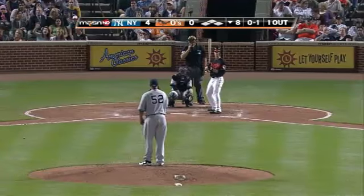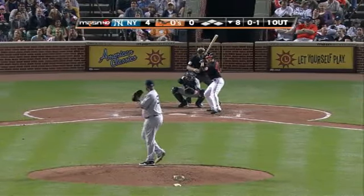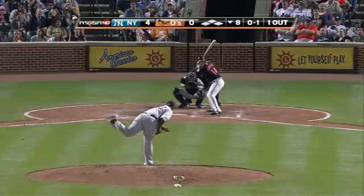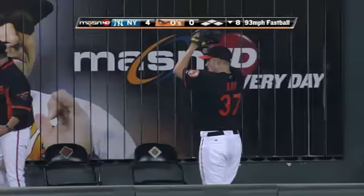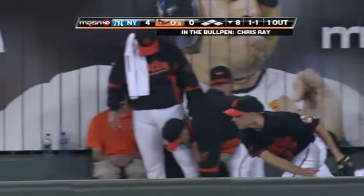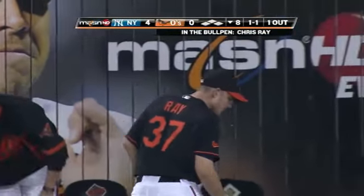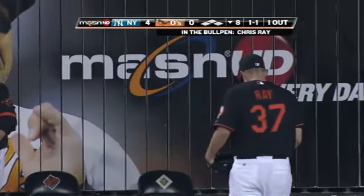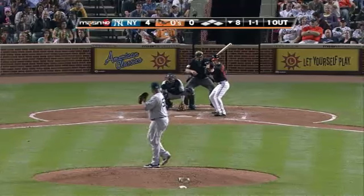Adam Eaton makes the start for the Orioles tomorrow night. 1-3 against Phil Hughes, 1-1. 0-1 delivery. 7:05 first pitch tomorrow night. Chris Ray in the bullpen for the O's. Series Sunday afternoon game, Koji Uehara, 2-3, against Joba Chamberlain, who is 1-1.